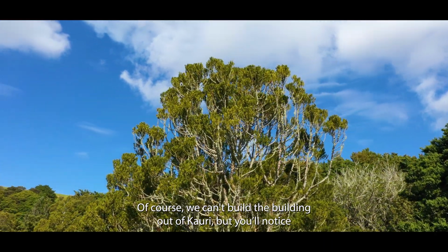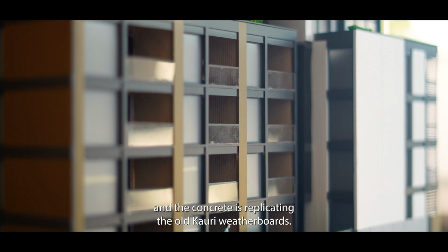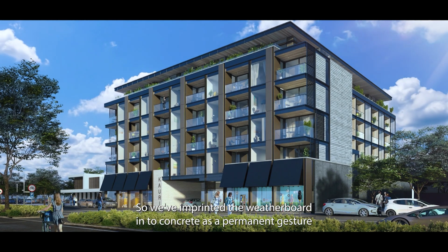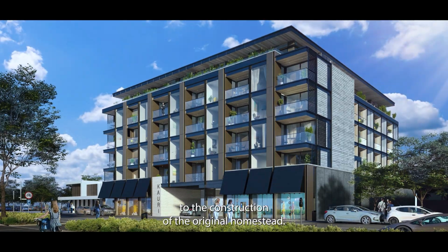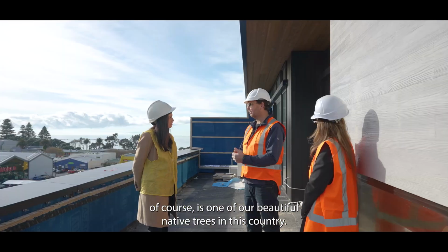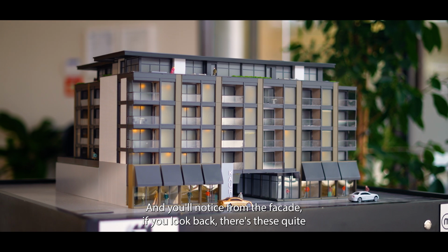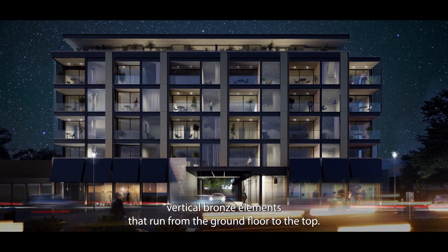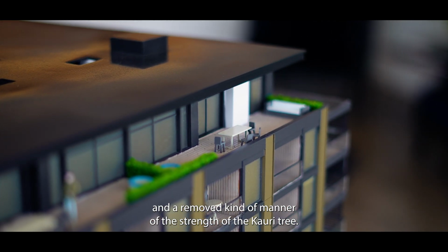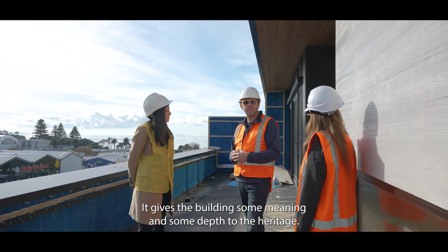But you'll notice on the ends when the scaffolding comes down that there's the weatherboarding, and the concrete is replicating the old Kauri weatherboards. So we've imprinted the weatherboard into concrete as a permanent gesture to the construction of the original homestead. And the Kauri tree, of course, is one of our beautiful native trees in this country. And you'll notice from the facade, if you look back, there's these quite vertical bronze elements that run from the ground floor to the top. They actually are representative in a removed kind of manner of the strength of the Kauri tree. It gives the building some meaning and some depth to the heritage.